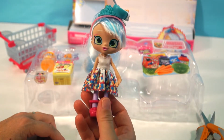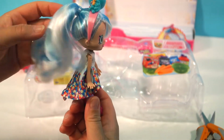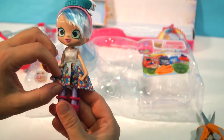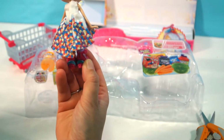So this is Chrissy Puffs. She's a brand new Shopkins doll. Love her blue hair. It's very sky blue. Her dress is so cute. It has cereal all over it. And I like that it drops down a little lower in the back.